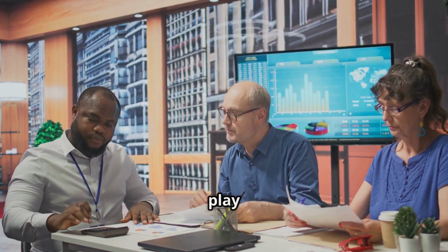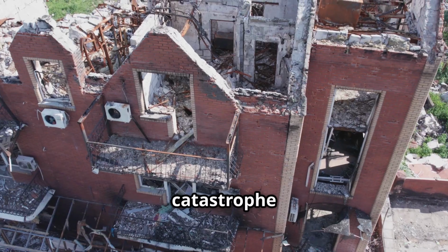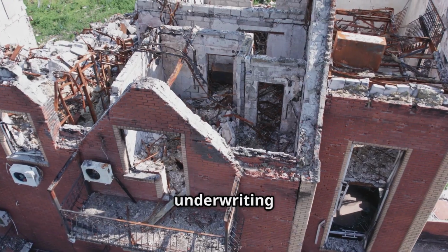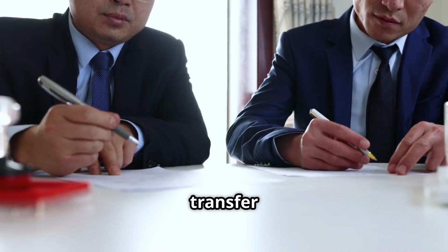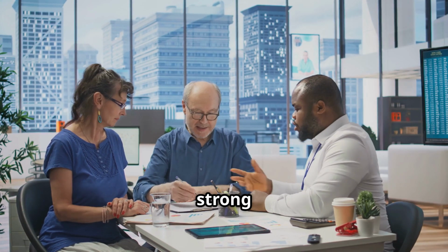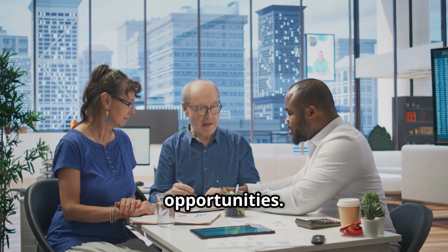Capital reserves also play a key role in how insurers adapt to changing markets. If catastrophe risk is rising, insurers may raise capital, shift their underwriting strategy, or transfer risk through reinsurance. In times of economic stability and strong investment returns, they might ease off the brakes and look for growth opportunities.